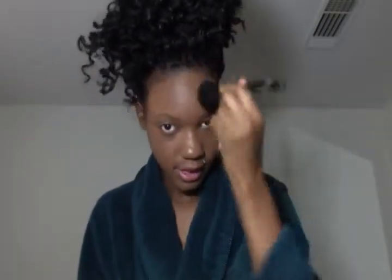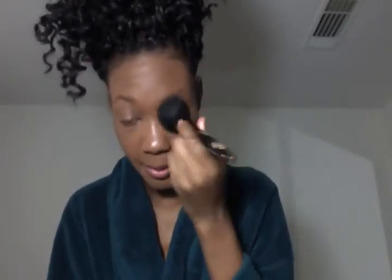And I'm just going to use this in the center of my face, or the areas that I get most oily. So my forehead, I'm going to go over my eyelids and eyebrows. Those get pretty oily. And I'm really just tapping in there and then tapping it on my face. And then under the eyes, so they don't crease.